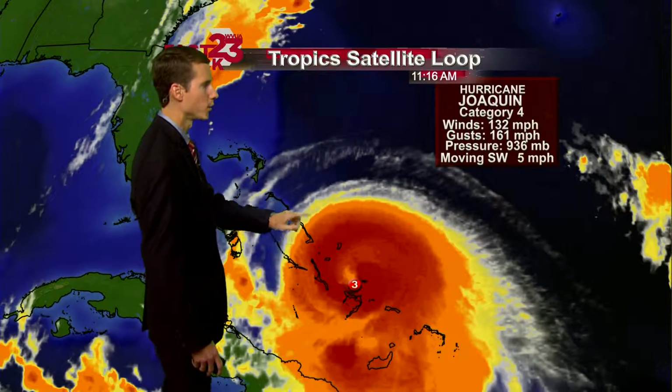Now, we got an upper level low over Alabama. That is producing some cloud cover over the state, and that system will stay put for a while. Notice a little bit of rain on the radar as well, and some tropical moisture is going to get entrained in this from Hurricane Joaquin.